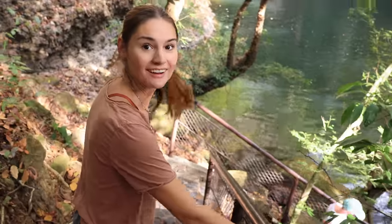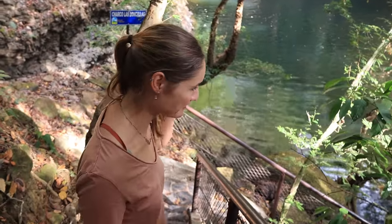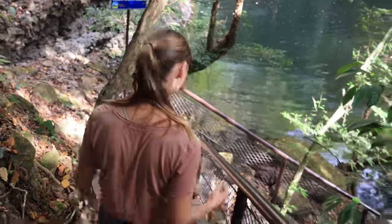Look at this place. Look at this natural swimming pool on the doorstep of where we're staying. Honestly, if you lived here, you'd be here every morning. I bet there's so many hikes around here as well. It's amazing.